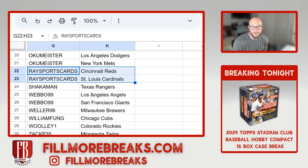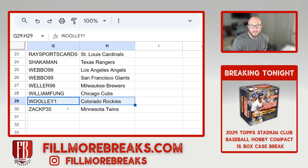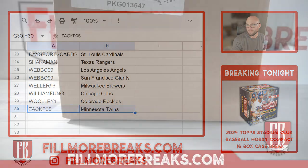Ray Sports Cards, the Reds, Shockaman, the Rangers, Weibo, the Angels, and Giants. Weller 96, the Brew Crew, Funkster, got the Cubbies. Wooly, the Rockies, and Zach P., the Twins.